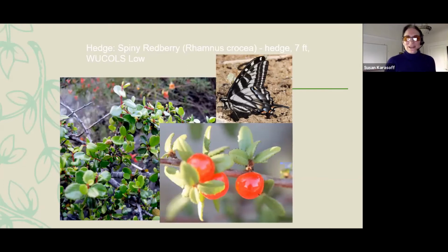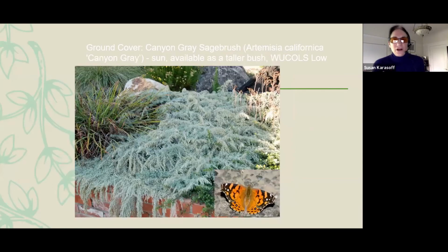Next, please. So we're going to transition to ground covers. So you saw sagebrush, Artemisia californica in both Ruhina's and Bob's presentation. This is the version that is the flat version. It's full sun. It's very easy to grow. It's got that soft, fragrant foliage, so it's a wonderful replacement for lawn. It'd be great in a children's garden. And it's a larval plant for the West Coast lady butterfly.